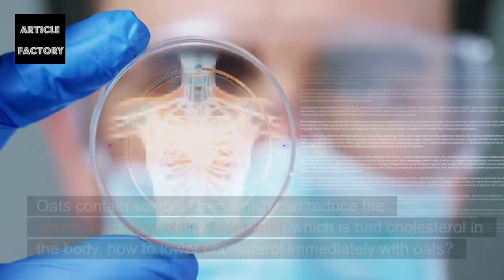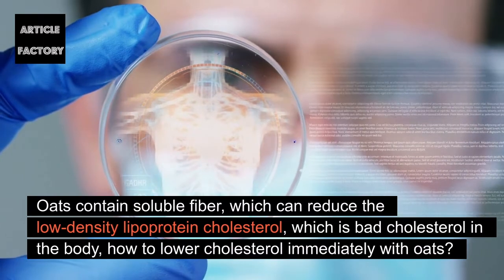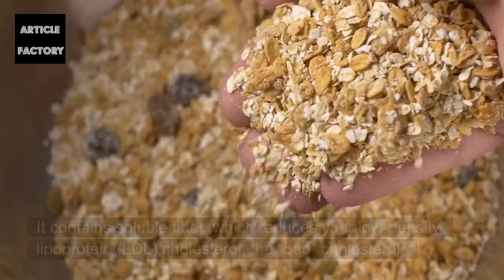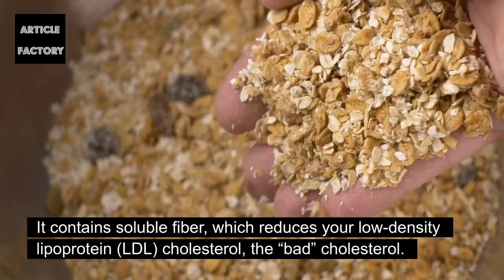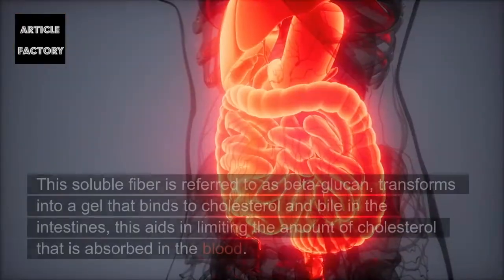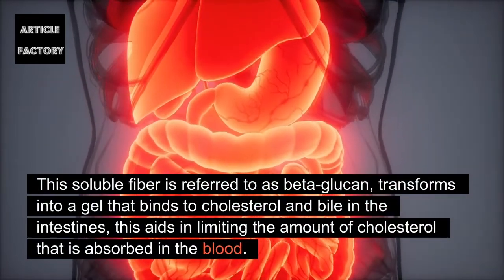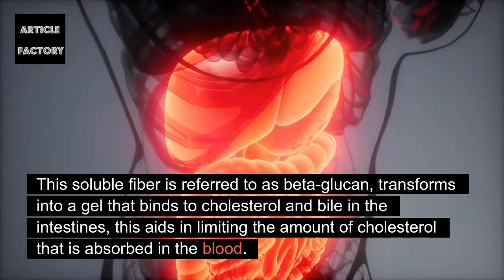Oats. Oats contain soluble fiber, which can reduce the low-density lipoprotein cholesterol, which is bad cholesterol in the body. How to lower cholesterol immediately with oats. It contains soluble fiber, which reduces your low-density lipoprotein, LDL, cholesterol, the bad cholesterol. This soluble fiber, referred to as beta-glucan, transforms into a gel that binds to cholesterol and bile in the intestines. This aids in limiting the amount of cholesterol that is absorbed in the blood.